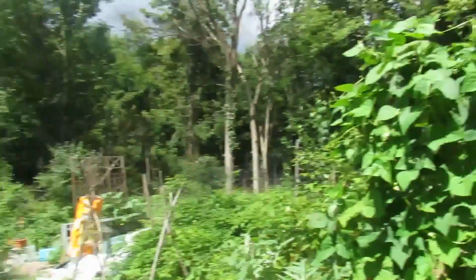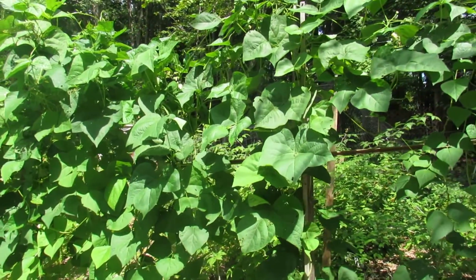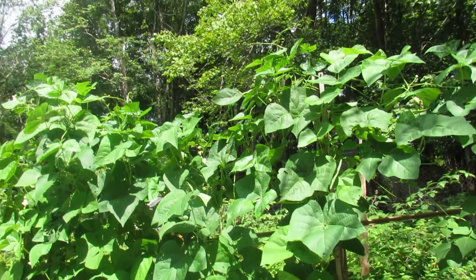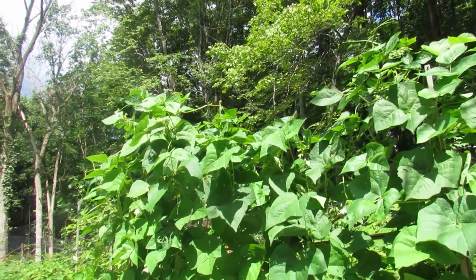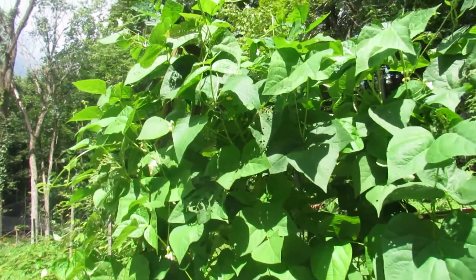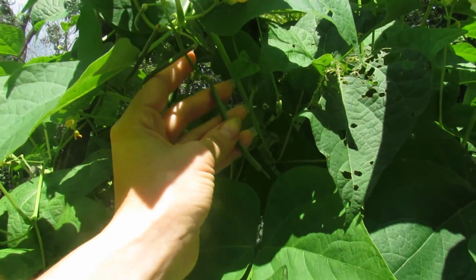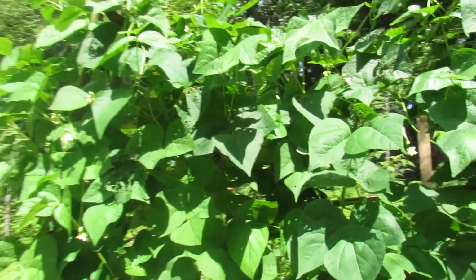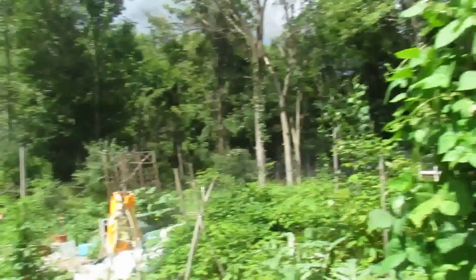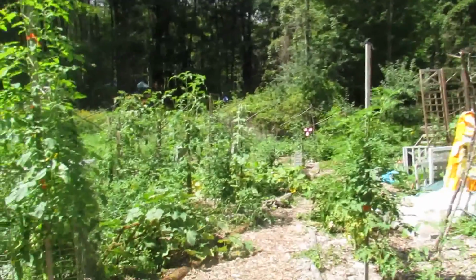So our green beans are finally formed into the wall that we wanted, flowering right now, and giving us little beans. We haven't harvested any yet. We're just getting them now. We're hoping for an Indian summer where we actually will be getting summer into the fall, so that way our crops have time to mature.